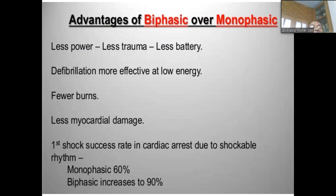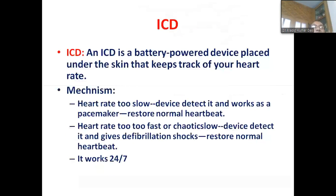Biphasic uses less power, so less trauma will occur and less battery will be used. Defibrillation is more effective at low energy, with fewer burns and less myocardial damage. First shock success rate in cardiac arrest due to a shockable rhythm is 60% with monophasic and 90% with biphasic. So it is more advantageous, and all machines are built with biphasic nowadays.